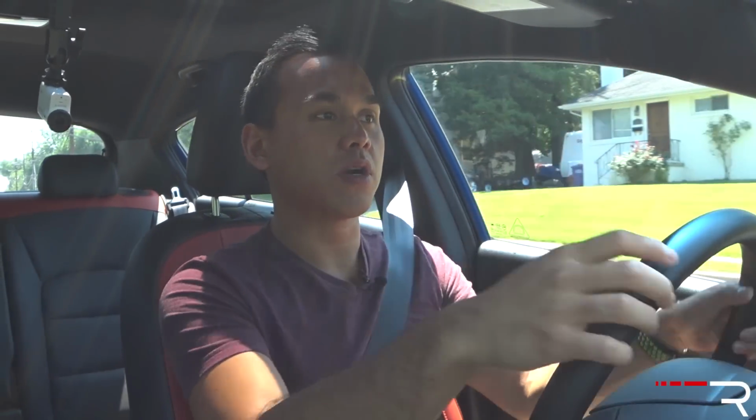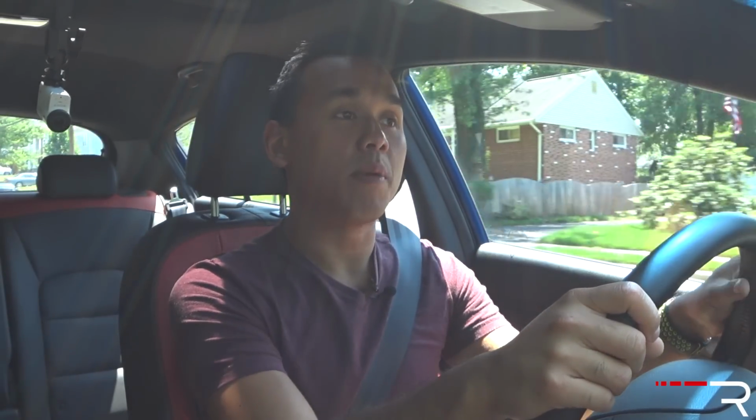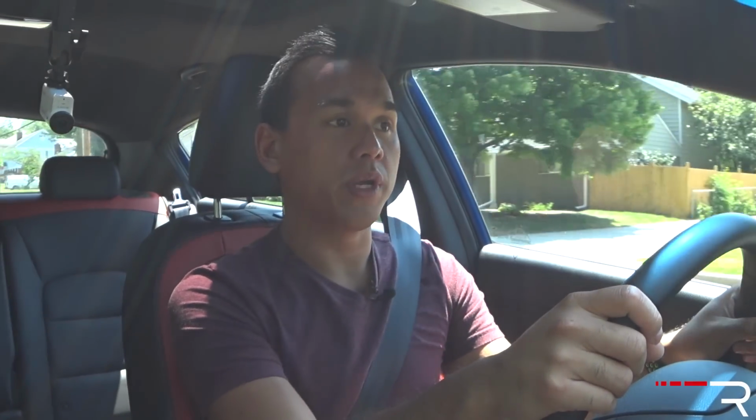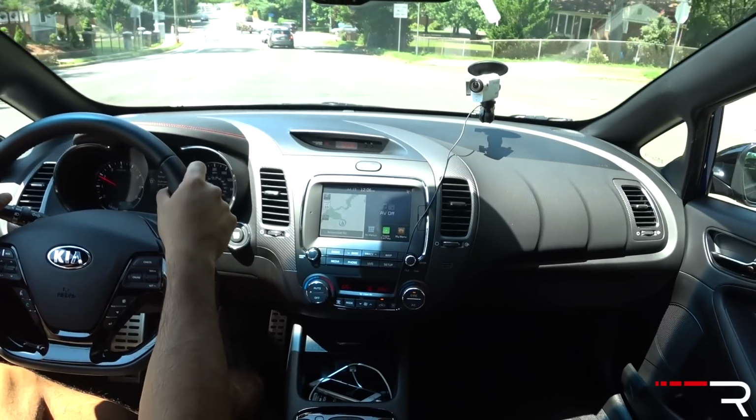You can feel that this car is in need of a complete redesign, to go in more with what I drove in the new Elantra Sport, which is a really great driving compact sedan that is more of a tweener than this car. But the visibility in here is good, great sight lines, great view out of the front.